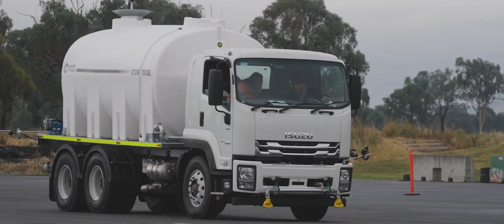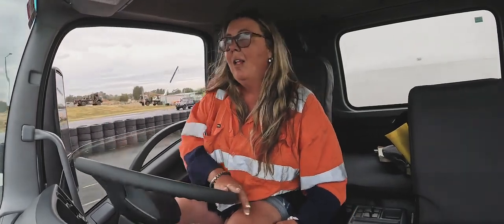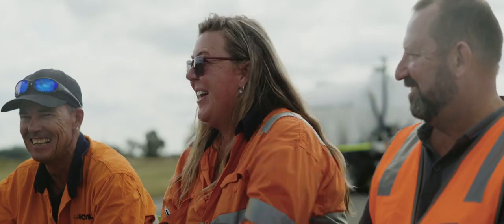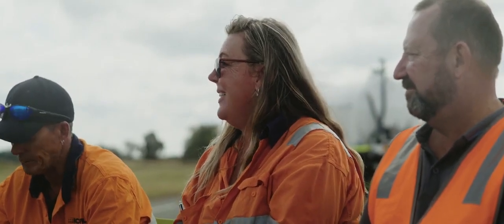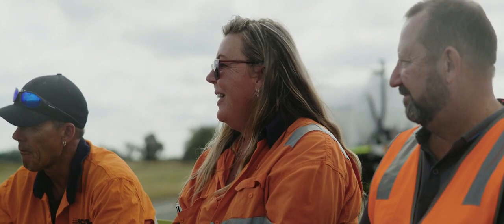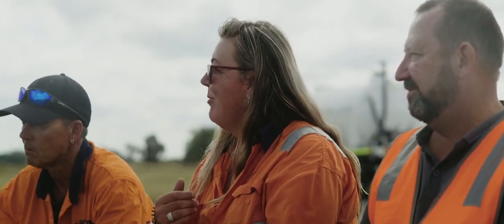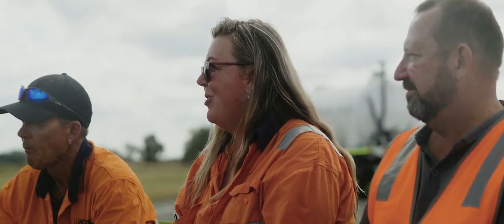What do you call it, Rochelle? Because you ride motorbikes. What did you call it this morning? Tank slap. Is that a Rochelle term? No, it's not. It's a common terminology for it, when your tank's not full. It's exactly like your water truck. As soon as you stop or you're going through a corner, you get that movement with the fluid.